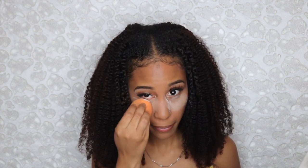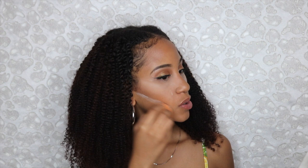So I take this on my still damp beauty blender and just kind of underneath my eyes a little bit. I don't really go heavy like most people. You know, I'm not a full-on baker, but I still do it. And then I take that powder again right underneath where I contoured, just to give that a little bit more of a sharp look. I look a bit crazy, I know, but it's temporary.